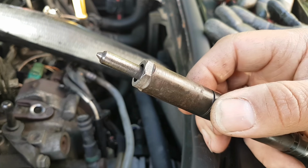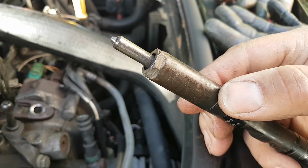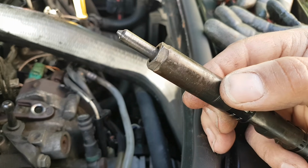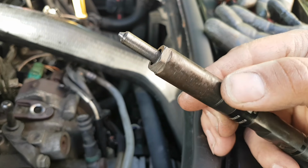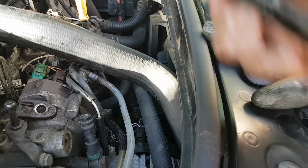Okay, so I gave it a clean. You can't really see at the tip, the camera doesn't really show that well, but with the naked eye you can see now everything's cleaned. So I'm gonna put this back on the car and road test again.